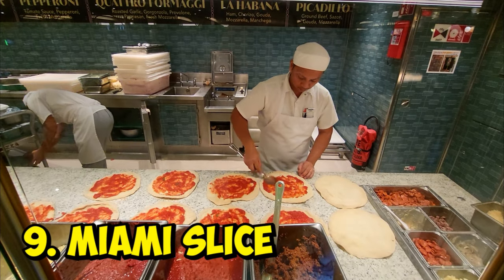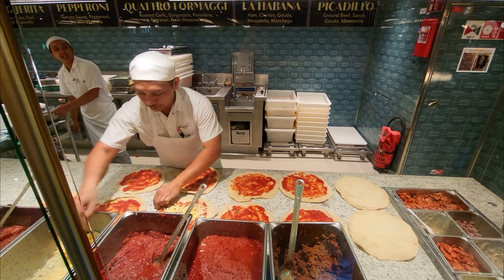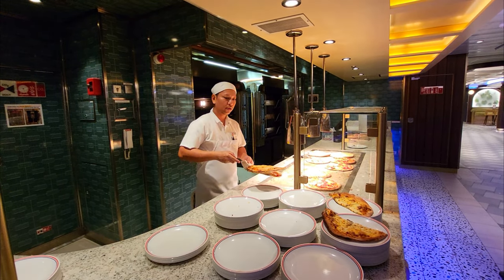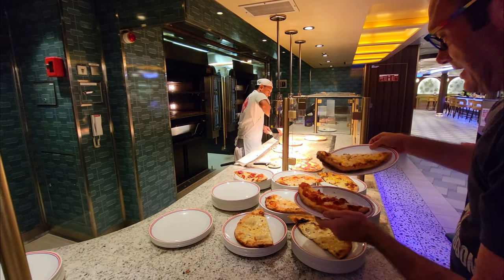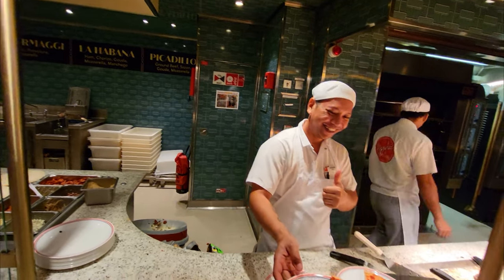Number 9 is right next door, Miami Slice. Just like Pizzeria del Capitano and Pizza Pirate, this is where you'll find freshly made, hand-tossed pizzas. And just like Deco Deli, Miami Slice features two new Cuban-inspired pizzas, La Habana, with ham, chorizo, gouda, manchego, and mozzarella cheese, and the Picadillo, topped with beef, sazon, gouda, and mozzarella.